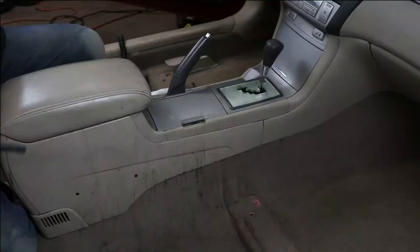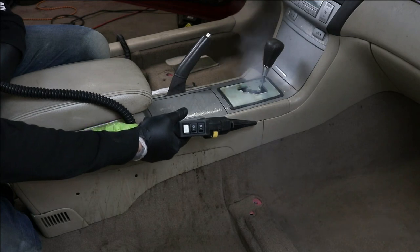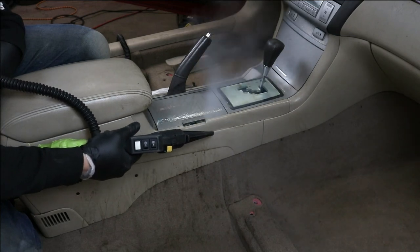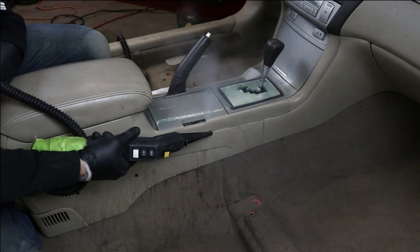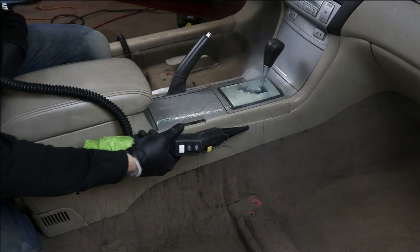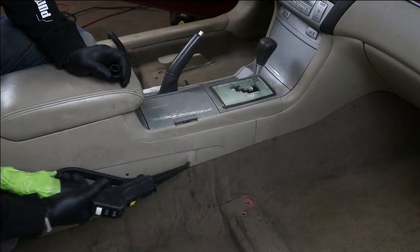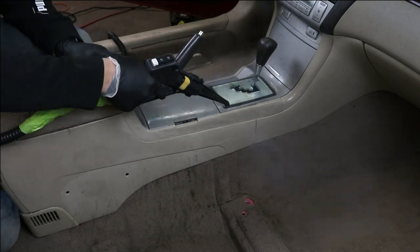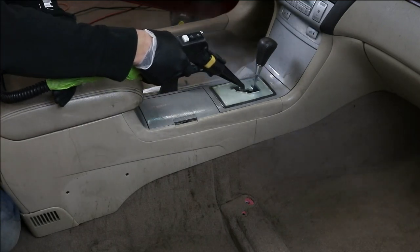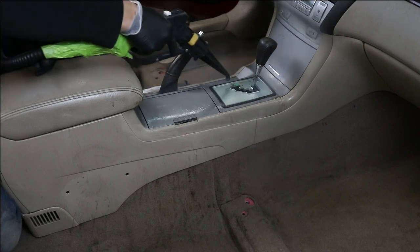Steam cleaning the car interior, so we'll apply the steam over the vinyl and over the leather and also the center console. So the machine I use is a Dimmer steam cleaner. It has a lower pressure, around 100 psi, and also the heat of the steam is between 200 and 300 degrees. Above this setup is not recommended for car interior because it will harm and damage your car interior.